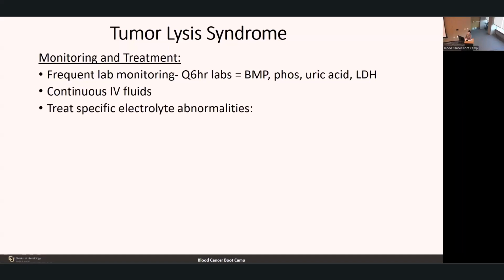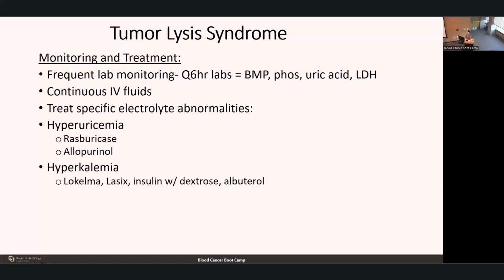And then we want to treat their specific electrolyte abnormalities. So the hyperuricemia for the patient listed, they did receive rasburicase, which helped bring their uric acid down. You can also initiate allopurinol orally as well. Hyperkalemia, treat that with agents such as Lasix, insulin combined with dextrose, as well as albuterol. Hyperphosphatemia is treated with phosphorus binders.